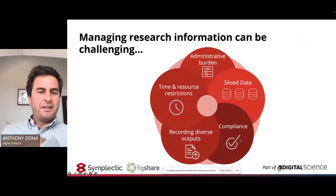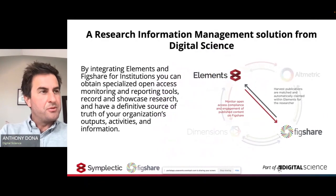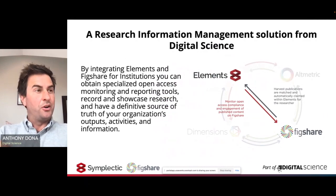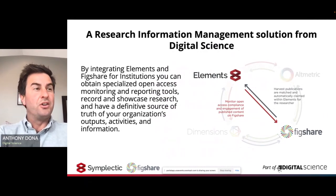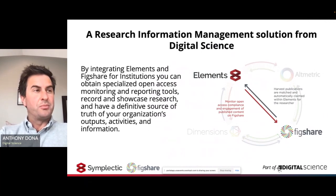We know, and this isn't new to anyone, that managing research information can be challenging, and there are a number of restrictions there. The reason I pitched the abstract on these two portfolios is they actually work very closely together. I know a number of talks earlier in the conference have mentioned the FAIR principles: findability, accessibility, interoperability, and the reuse of data. Figshare does exactly that and looks to solve those problems.